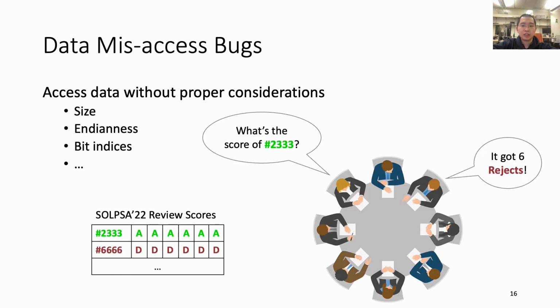A data misaccess bug occurs when accessing data without the proper consideration of the size, endianness, bit index, and other properties of the data. Data misaccess bugs can be serious and lead to catastrophic failures, such as an unexpected paper rejection.